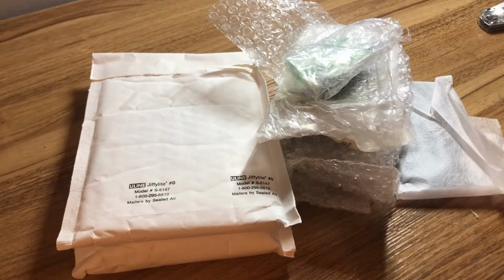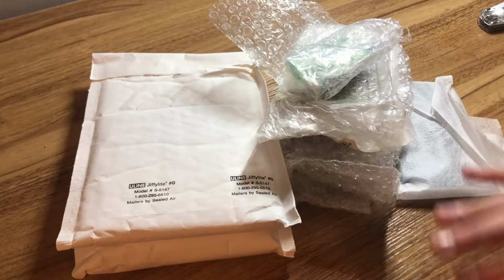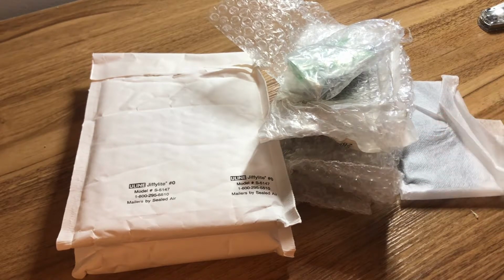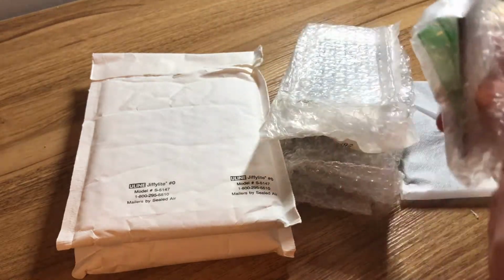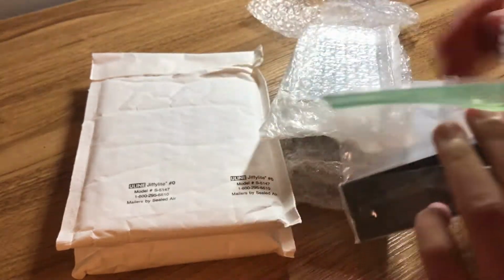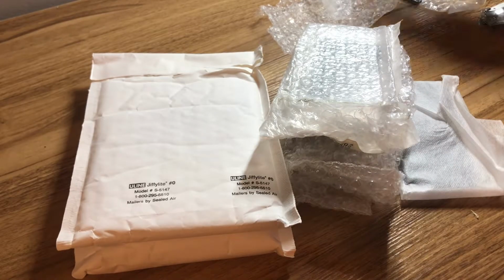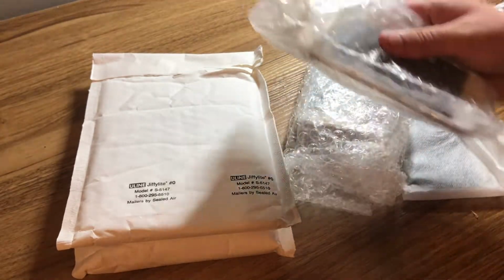Okay, it's now time to start going through the individually bubble wrapped phones and devices. I think they're all iPhones, actually. So let's go ahead and get started. I'll start with this. I believe this is an iPhone SE battery. Great, because I think there are 2 iPhone SEs in this phone trade. One of them needs a battery.